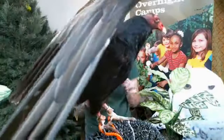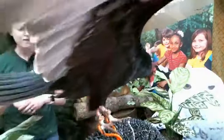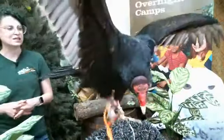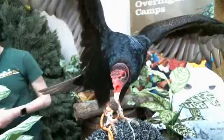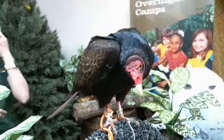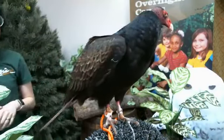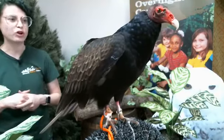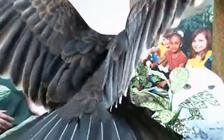Now, if you see his wings kind of spreading out like that, you might notice that they are very large and in charge. And as a matter of fact, turkey vultures have a 6-foot wingspan, and that's often where we are seeing them. We are seeing them up in the sky with those wings spread out wide, soaring through the air, because those large wings help them to catch those thermals, those updrafts that create a space for them to basically glide without ever having to flap their wings.